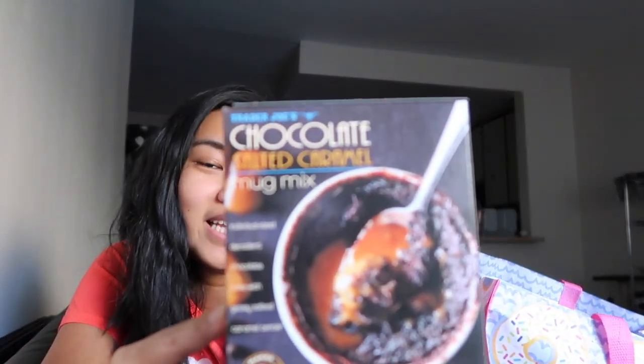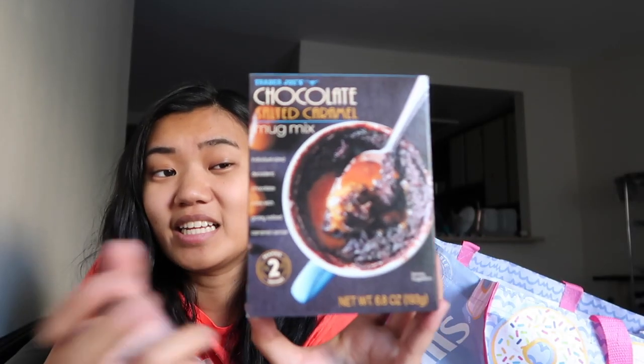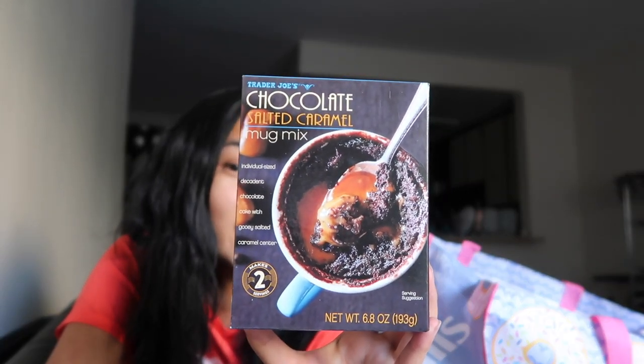Next, this got my eye too, even though I don't need it, but this is chocolate salted caramel mug mix. I thought this looked really good and it actually has everything in it. It doesn't look like I need any ingredients other than water, so I thought this was really easy and it looked really yummy. And it was only $2 too.